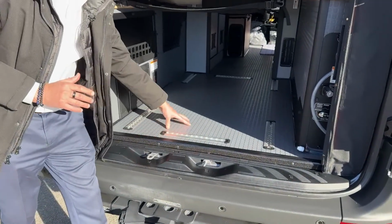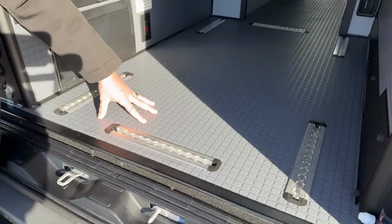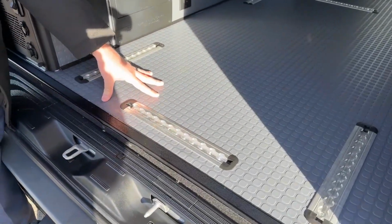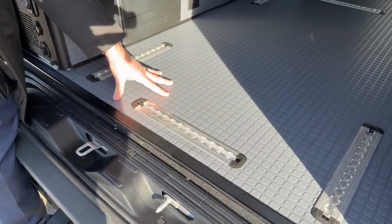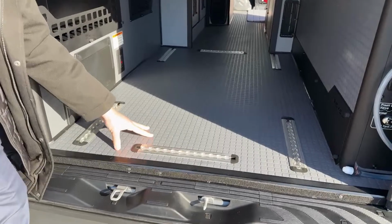And then we have this really hard top that is going to be resistant to scratches for your dogs, for your gear, so you don't really have to worry too much about that getting all messed up.